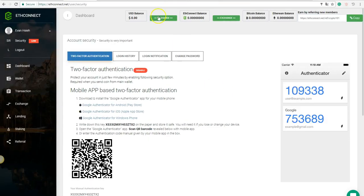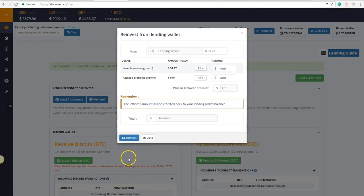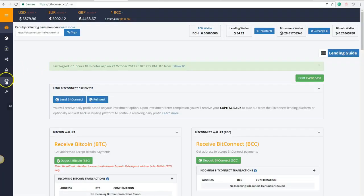Now check this out, guys. This is very important to note. So this is the backend office. It's pretty much the same template as Bitconnect, and if you've used Bitconnect before, this is going to function just like Bitconnect, and it works perfectly fine.